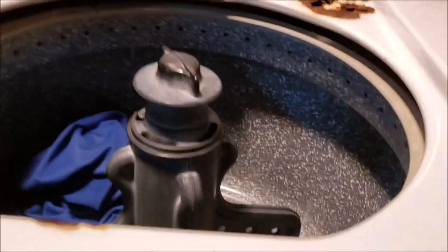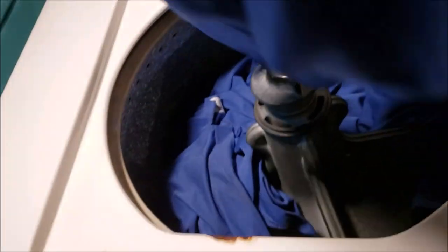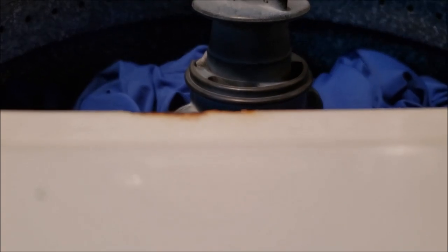I'm going to do a load of work shirts in it. All 11 work shirts fit into the old thing. This machine spent its life at an estate in a house, I believe in Lenore, North Carolina.